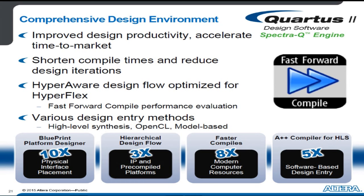Okay, and then many of you may have talked to us or you may have seen an announcement we made 2 weeks ago about Spectra-Q engine. This is new capability in our development tools. And that engine was built with all our products in mind, but in particular Stratix 10. And the reason is to improve productivity, to make it easier to reuse a design, to make it faster to get the design compiled from software to hardware, and to support software developers in creating hardware. So using C language to create a hardware design, which we call high-level synthesis or high-level design tools.